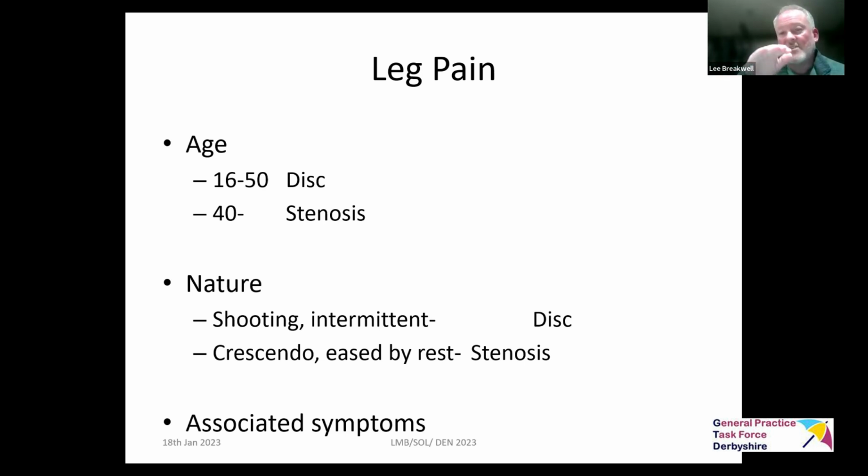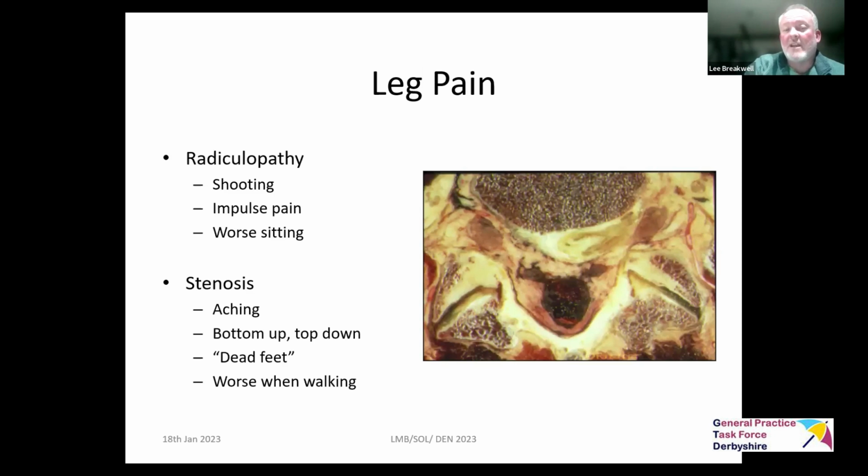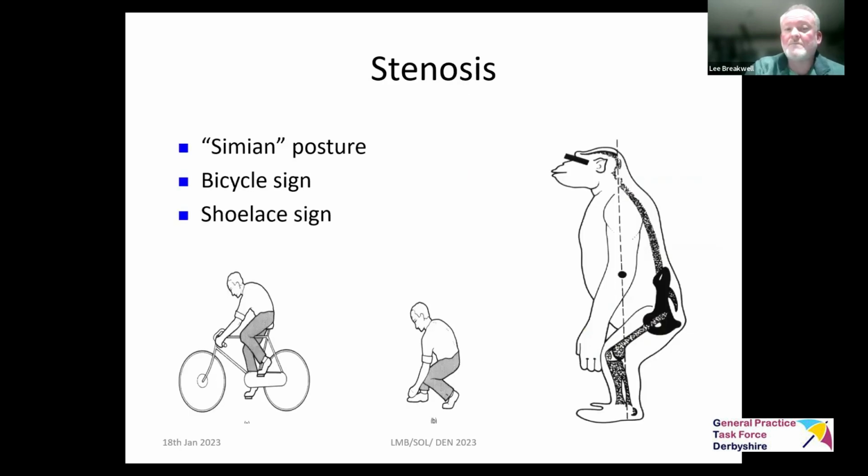It starts to build up when they stand, carries on building up when they walk, and they have to keep stopping to allow the legs to settle. So radiculopathy, so sciatica: shooting, impulse pain, worse when sitting. Stenosis: aching, either pain coming up from the bottom or down from the top. My feet feel a bit dead, my legs feel a bit heavy, I can't get my legs going once I've been walking for a while, and definitely typically worse when walking.